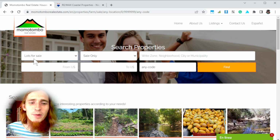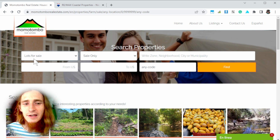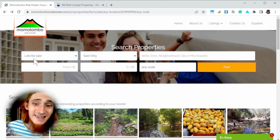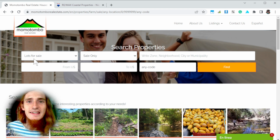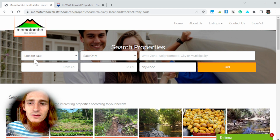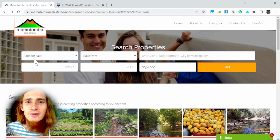So it's better to just be really patient and know that if you have access to $100,000, you can buy a farm here in Nicaragua with a house in it, or just a really nice house somewhere. It's a lot of money here. It's absolutely enough money to access property.